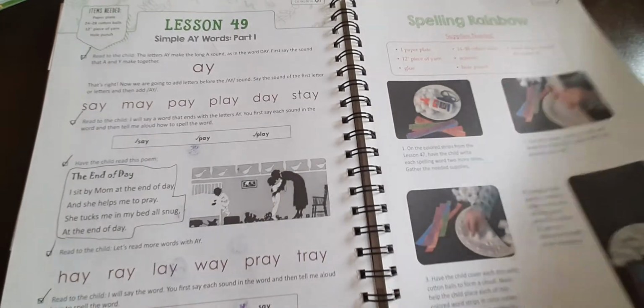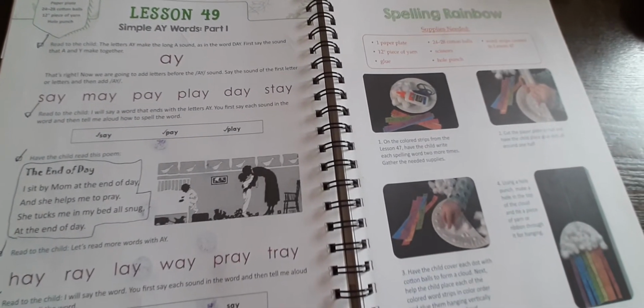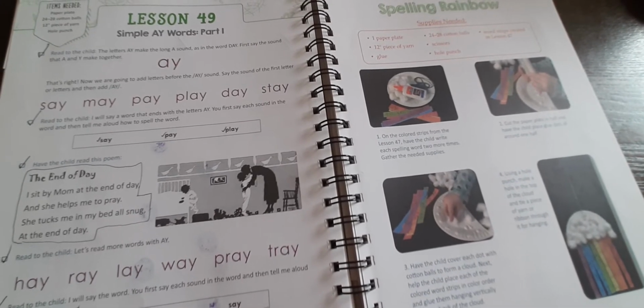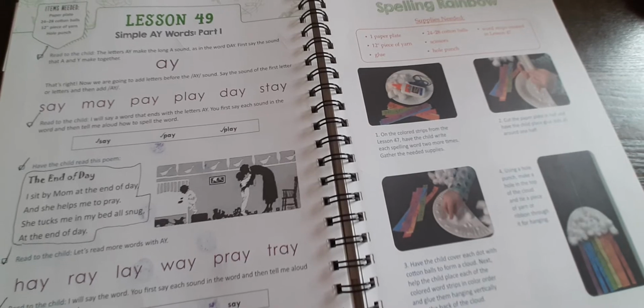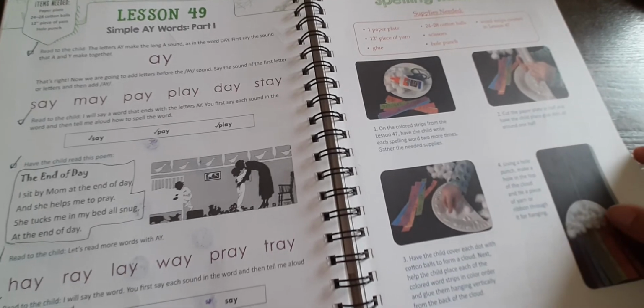I'm just going to keep flying through. Right here we do have a spelling rainbow activity. It is a nice little craft project for your child to do. I do highly suggest having them do it. It includes everything that you need, all the little pieces you're going to cut out. All you need is scissors and glue. Well, and some little cotton balls.